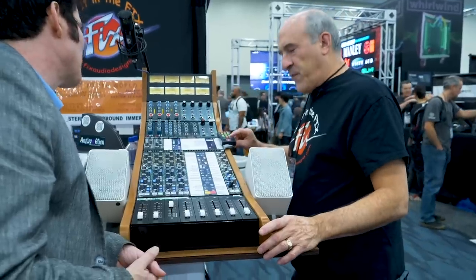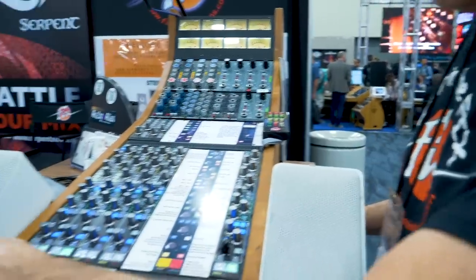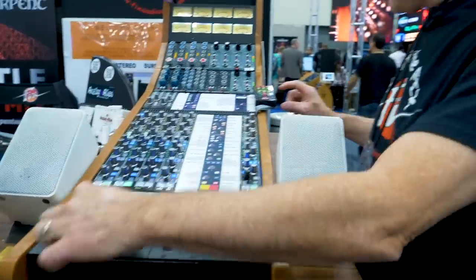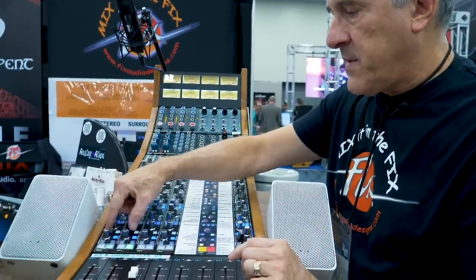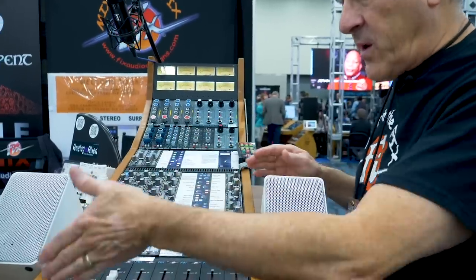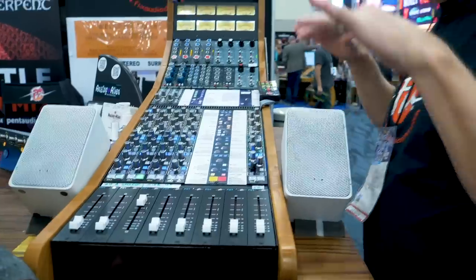But there's another nice feature that's called fader to zero. And you can also do that individually on the modules. Nice. So that sets all the faders at zero globally, so you can do summing or mixing or whatever, have a zero reference.